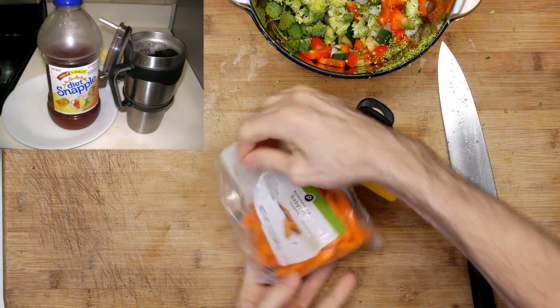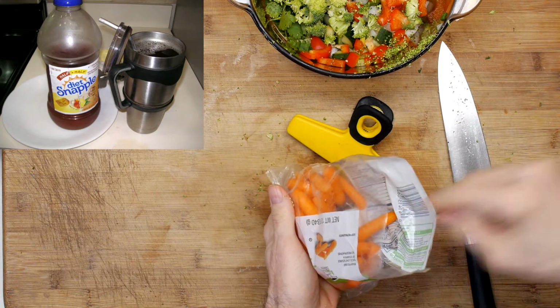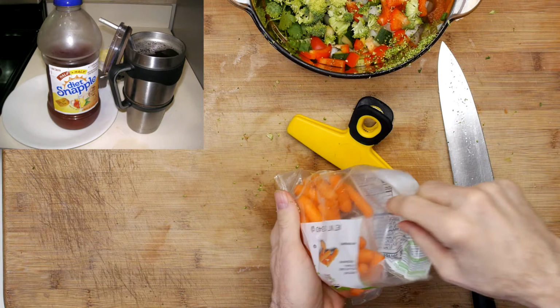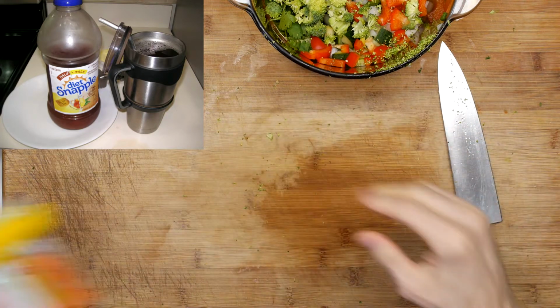I get out my Diet Snapple for breakfast. I'll have a little caffeinated iced tea, just one of these big 32-ounce glasses. So I pour that out, get that ready, and take it over to where I sit and eat.